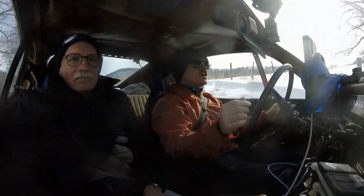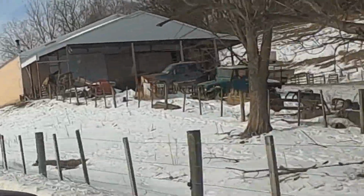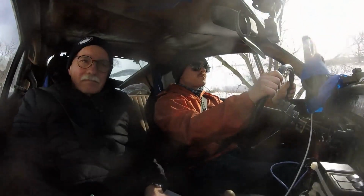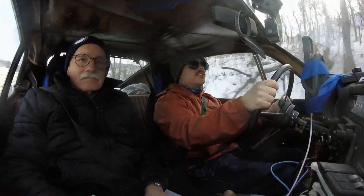Jeez. Check out this truck up here. I think it's an FJ. Yeah, it's an FJ40 pickup truck. Cool. Single cab. Anyway. We're gonna do 36 and we'll figure it out. At the end we can recalibrate whatever.